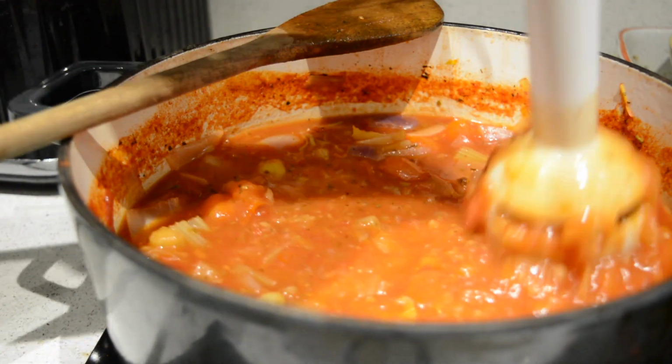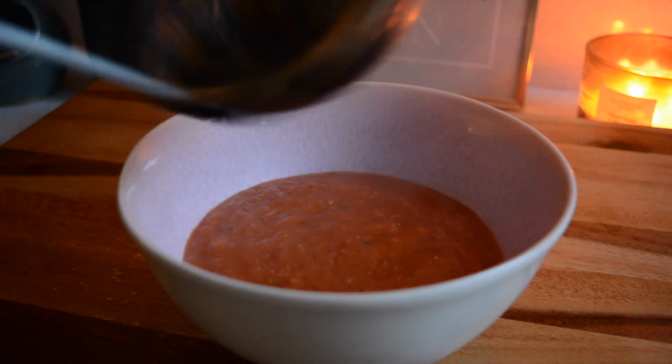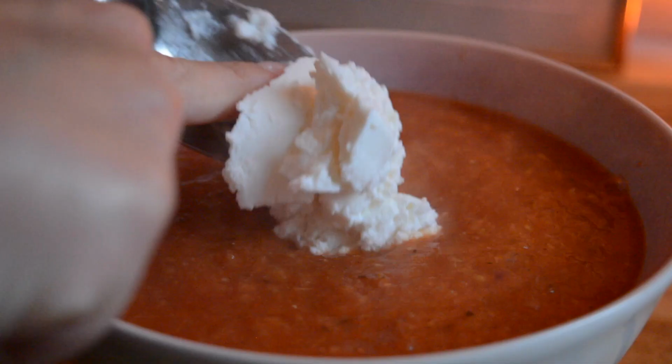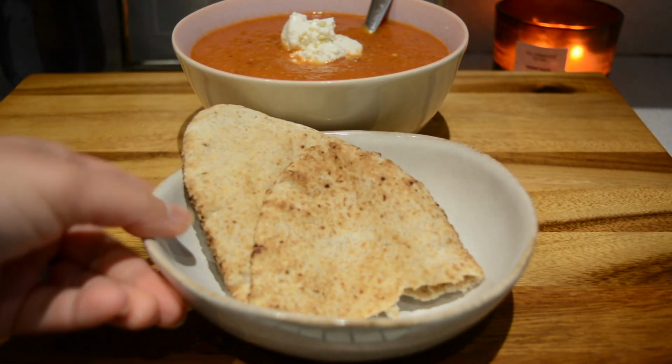used my immersion blender and blended the soup to a nice smooth consistency. I served a few spoonfuls of the soup and topped with a bit of ricotta, but I think some creme fraiche would work even better. I also toasted a pita to have on the side, and that was dinner.